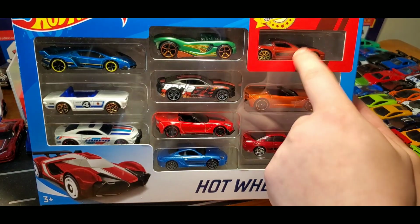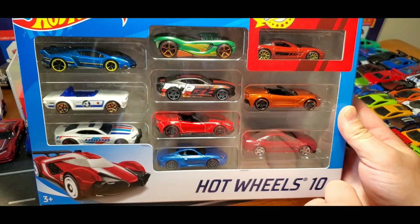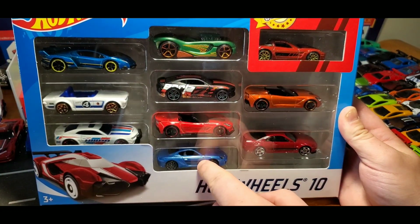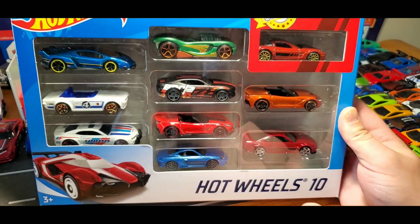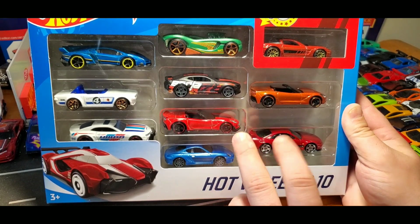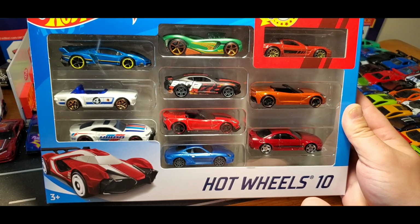We've got 1, 2, 3 Corvettes, which is awesome. We got 2 Camaros. Got a Porsche, which is awesome. That'll go into my collection for sure. A beautiful Lamborghini Veneno there. That's a multi-pack exclusive, so you'll never find that on a card. It was exclusive to 3 packs, 10 packs. So that's awesome. Super excited to have that one.